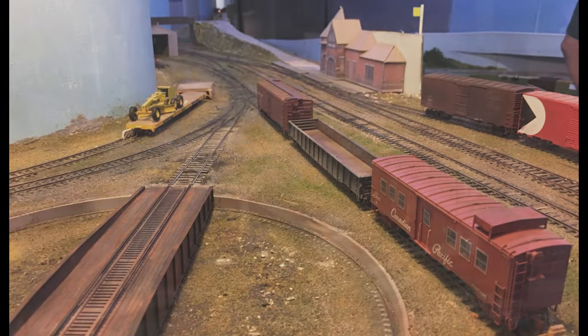For a rural branch line, the Newton subdivision saw a fair number of trains. Depending on the various branch jobs out of Stratford and the oil trains, it was not unheard of for four or five trains to traverse the branch in a single day.